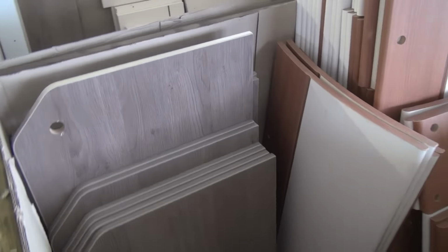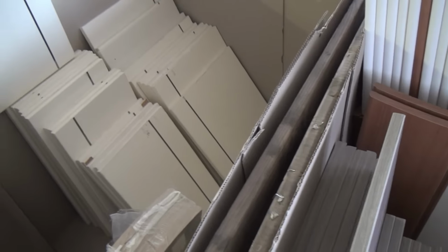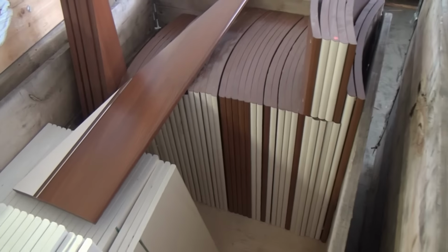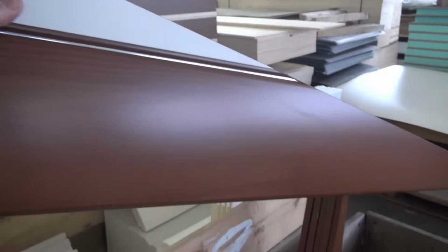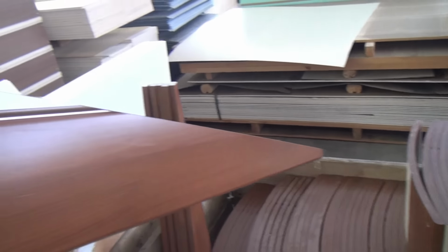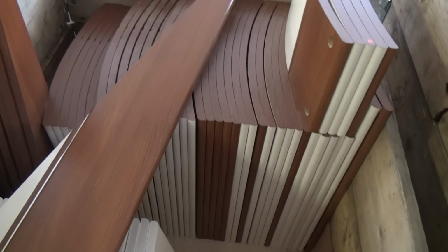One thing I need to point out though with this sort of stuff is that these are surplus to requirement. They were made extra, and once they're finished, they're finished. I think I know which model that comes from.